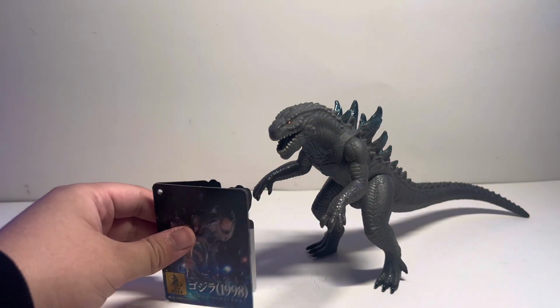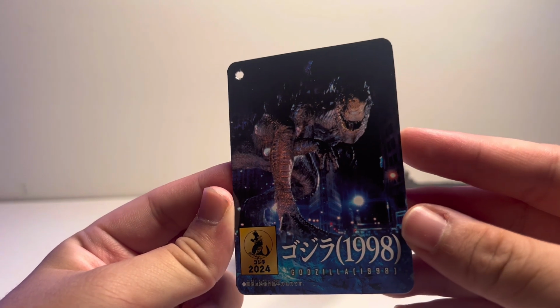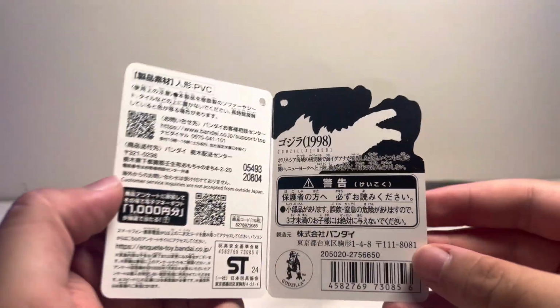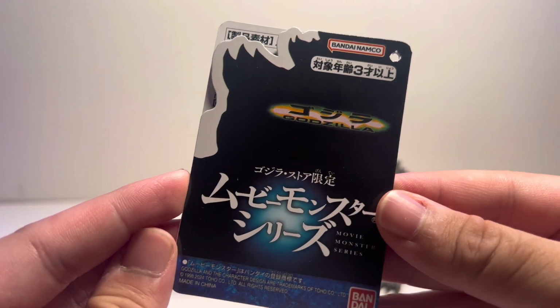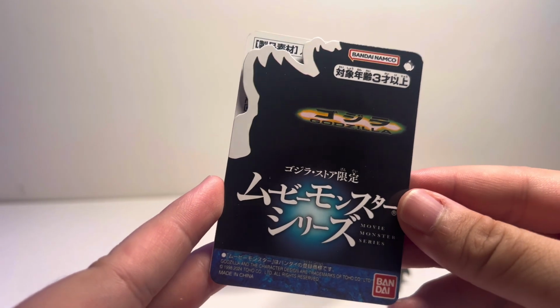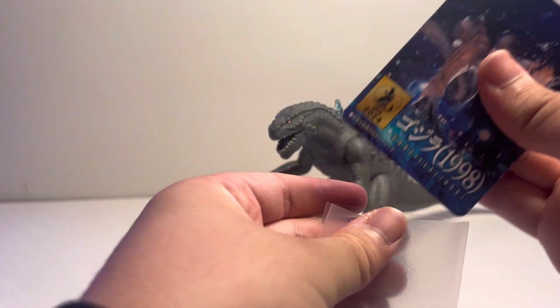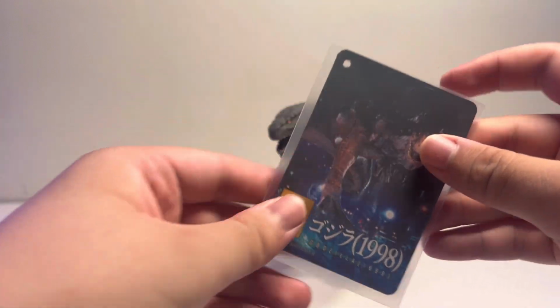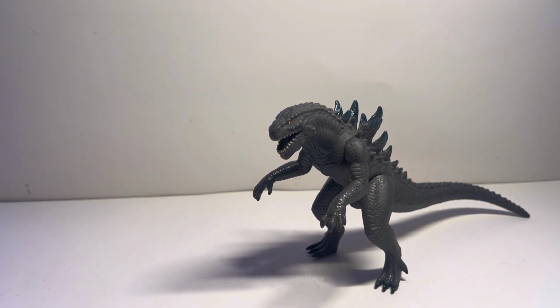The front of Godzilla's tag will have the iconic Godzilla 1998 image, with the Godzilla 2024 emblem on the bottom left. On the inside of the tag, we'll see a silhouette of Godzilla himself. On the back, we'll get to see a silhouette of Godzilla's dorsal plates with the 1998 and movie monster series logos. It feels amazing to see this design officially recognized as Godzilla rather than just Zilla. There's already a separate figure called Zilla, but this one just looked way cooler in comparison.